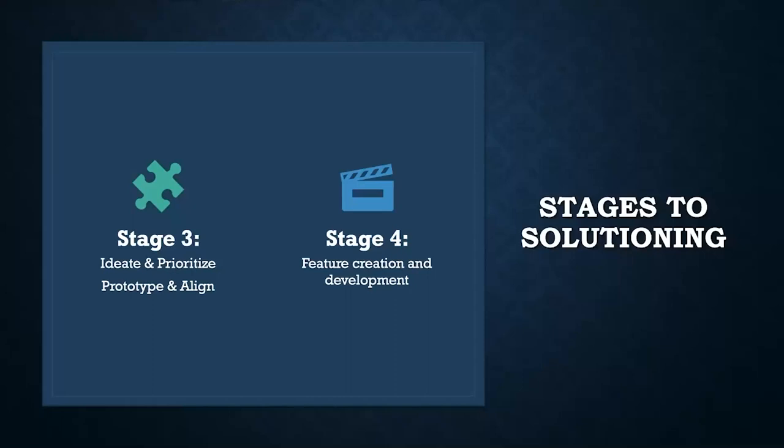Now we get into feature creation and development. Once you've achieved alignment on the prototype and the MVP of that product, and what the fast followers will be, it's time to work with your team to break down the work into features, which will then get broken down into user stories, and then finally into tasks that your developers can now take up.